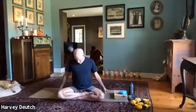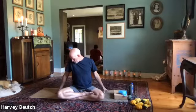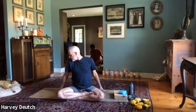Inhale, and on your exhale, trace your chin along the line of your right collarbone. A tight chin tuck, take it around. If the chin starts to leave the collarbone, that's where you stop. Otherwise, explore the end of the range.